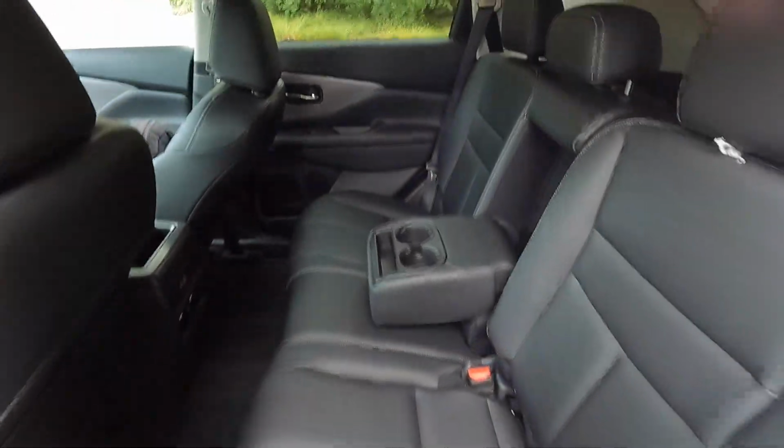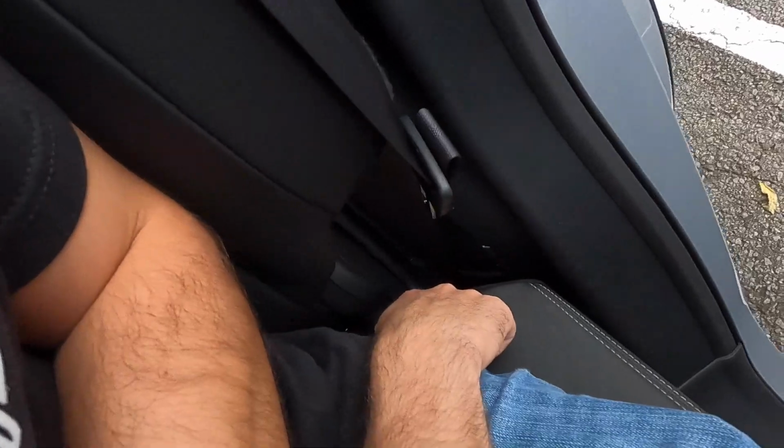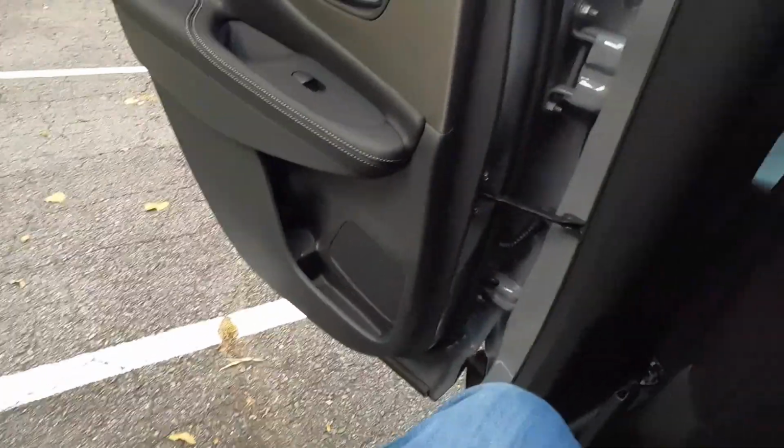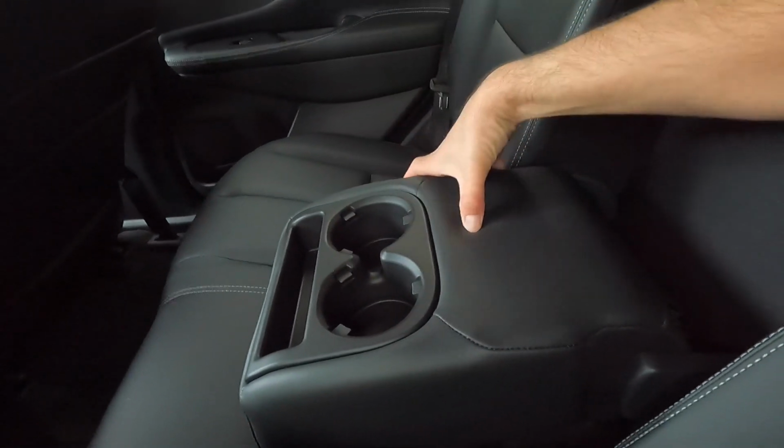Now let's take a look at the seat comfort. I'm going to recline these back just a little bit more, so pull up on this strap that's right here, and then you can recline the seat. Now taking a look at what we got going on back here, you get a center fold down armrest, nicely padded, 2 cup holders, a spot you could set your phone.